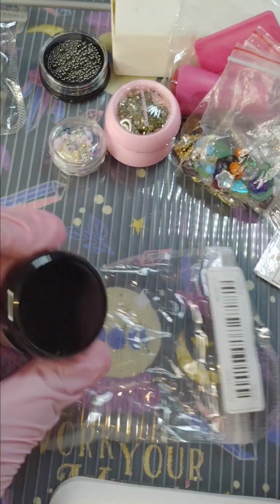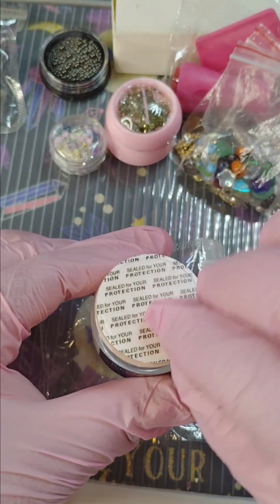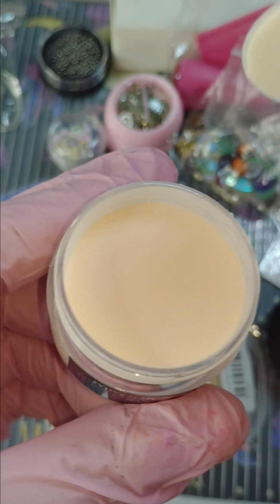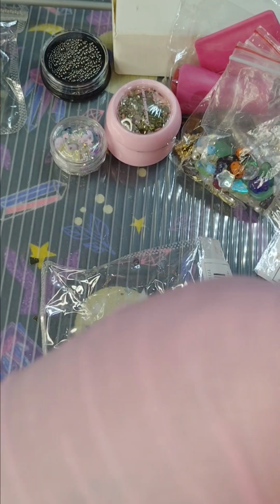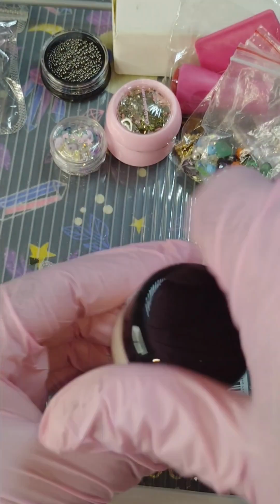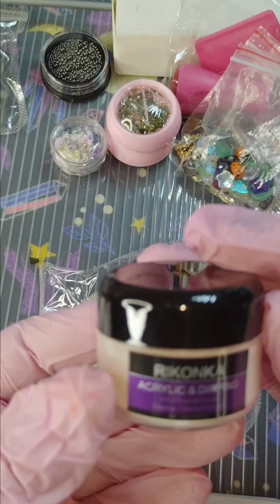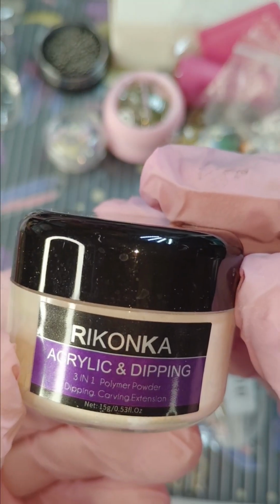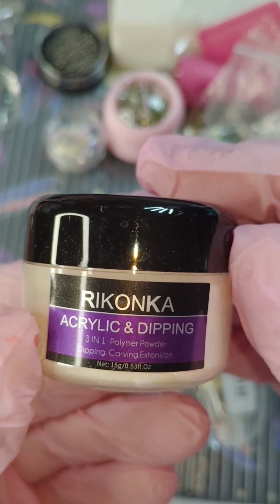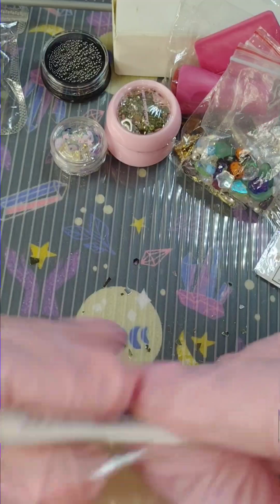Let's put this down to catch anything if it decides to come out. Oh, no. Oh, that's a nice peachy color. What color is this anyway? It doesn't say. Oh, it's a little strong. It smells like monomer. Does it have a color? It's nice, though. I don't know. Let me shut up because I don't even know. I sound crazy.